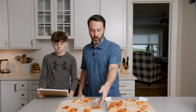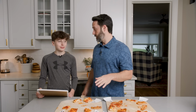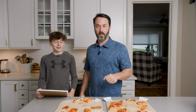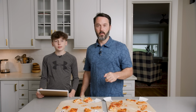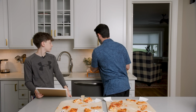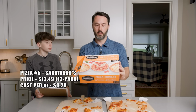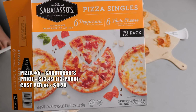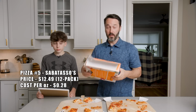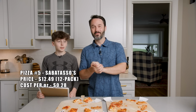Okay, so now moving on to number 5. This was an odd-looking pizza, right, James? Yeah. What was this one, Tara? This was Sabatasso, and the reason why it's odd looking is because they're sold in individual servings. So it was $12.49 for 12 individual sized servings. And that was from Costco also. Costco? Okay. Yes. All the big boxes there were purchased from Costco.